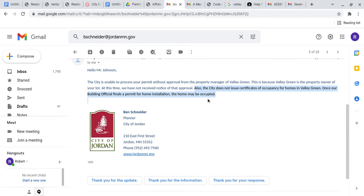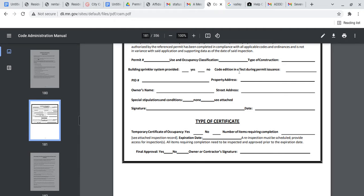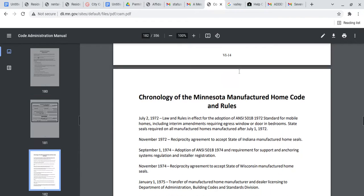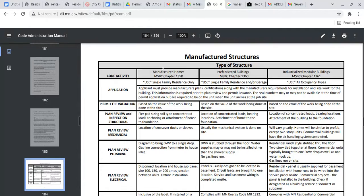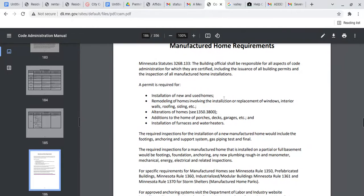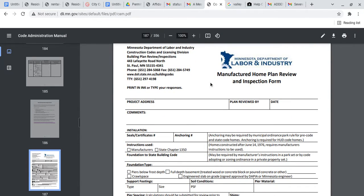Once the building official finals the permit, the home may be occupied, and that's per Minnesota 1300.0220, that it's supposed to happen. Here's the chronology of the manufactured home codes and rules, and then examples. It tells you what you're supposed to do, including the site work, frost depth footings, all that. Permits are required for this stuff, and here are example permits for the plan review.